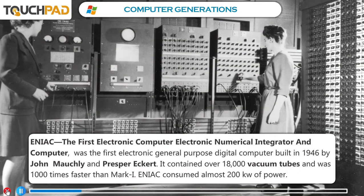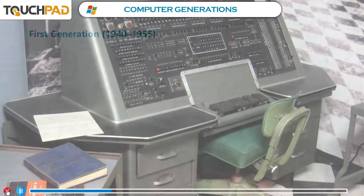ENIAC, the first electronic computer. Electronic Numerical Integrator and Computer was the first electronic general-purpose digital computer, built in 1946 by John Mauchly and Presper Eckert. It contained over 18,000 vacuum tubes and was 1,000 times faster than Mark I. ENIAC consumed almost 200 kilowatts of power.